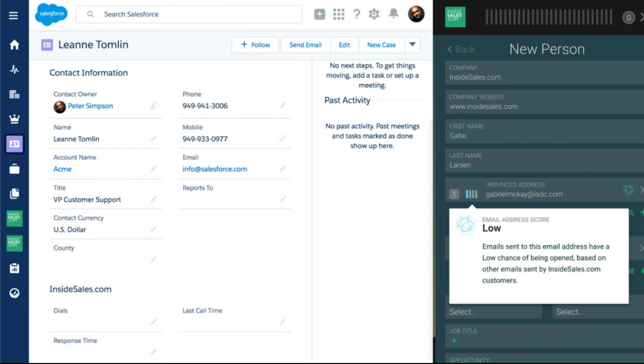Now, guys, this is where the power of Inside Sales is. It's just the cherry on top. You won't see this out in the market. And you're going to hear more and more features being released from Inside Sales regarding this concept of cross-company data. What that basically means is we're looking at that email address, and we're seeing how you and other customers are using it. And if they're not having success with that type of email address, we're going to let you know.